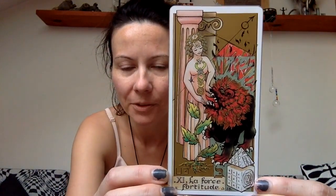So the majors are stunning in this deck. This is Strength. I love her chakra points here. There's the Devil. King. I'm just going to show it like this. So this is the Tower. And you can see how much of this esoteric, kind of Masonic info is imbued in these cards.